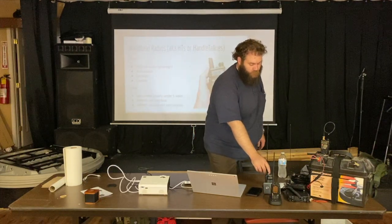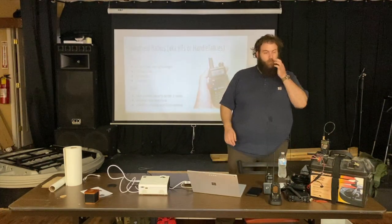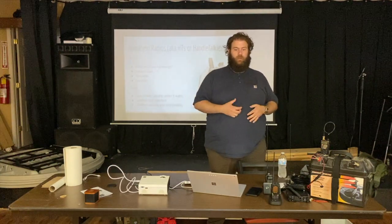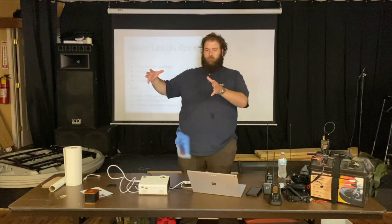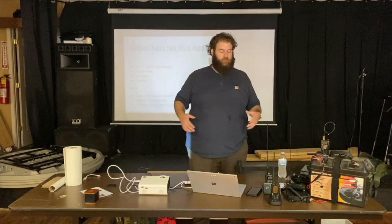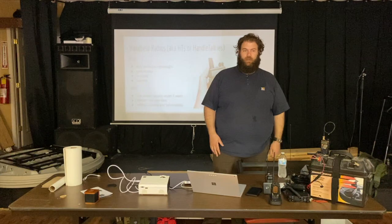I mentioned your Baofeng has 128 channels. One of these big radios, a mobile radio, might have 1,000 channels. And I might be able to set up, here's my group at home. Here's my group when I'm in Tennessee. Here's my group between home and Tennessee with all of them, so I can be scanning select groups at a time and stuff like that. You're not going to have as much functionality in a handheld unit. You can't fit it in there.